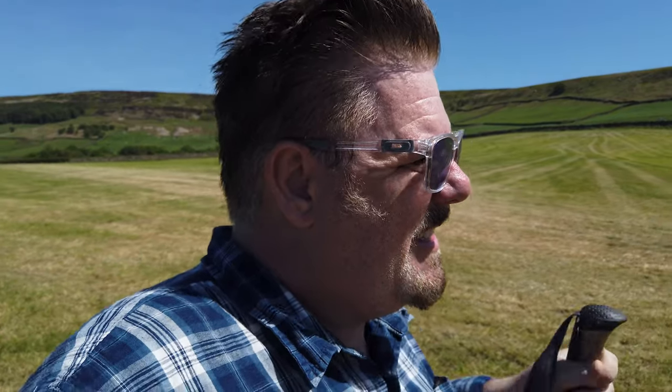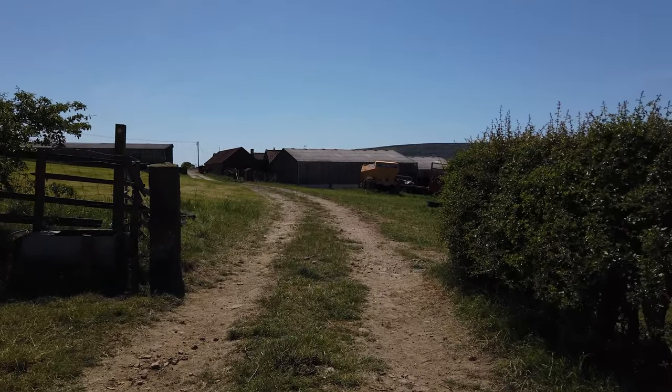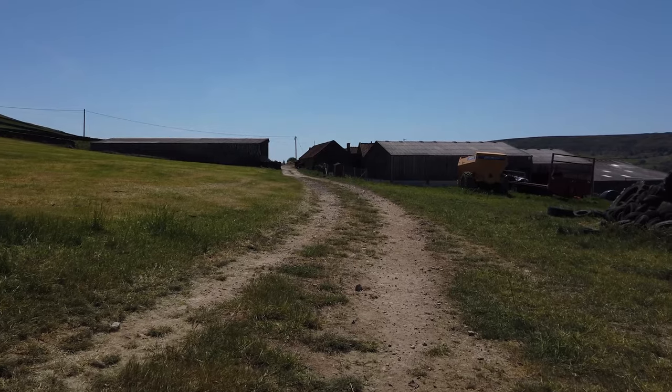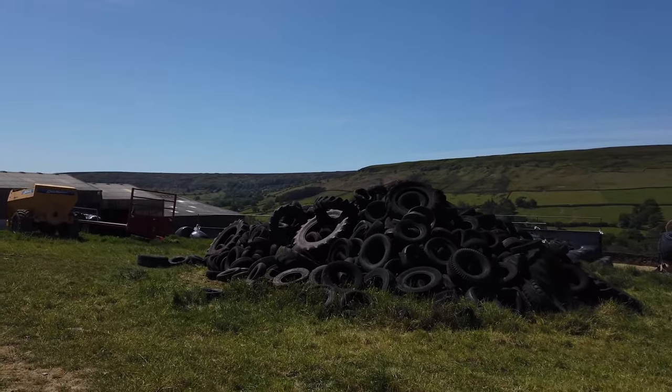But we're not done yet. Let's see what's coming up. I'm always a little bit uncomfortable going into farmers' fields. But there's a little sign just on the left there telling me to continue. Quite a nice pile of tires.